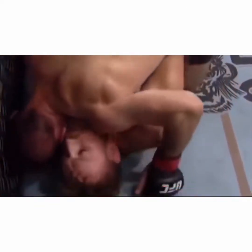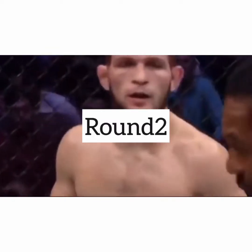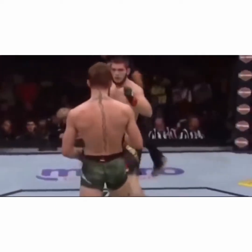Well, don't forget, Conor used literally no energy right now because he took no damage. He did get stuck on the floor, but this second round he'll be fresh. Let's see what he does with it. Exactly the start that Khabib Nurmagomedov was looking for in round one. Give him some real feedback, I don't know. Well, every mixed martial arts round begins on the feet. Let's see how it goes here early round two.